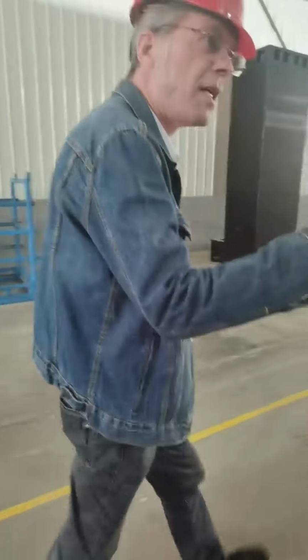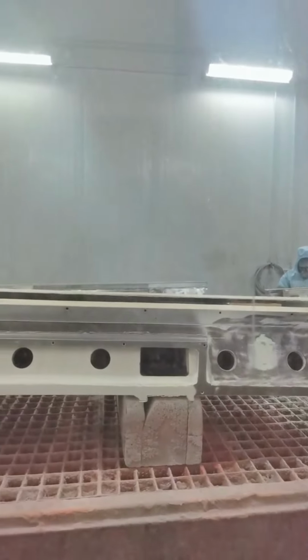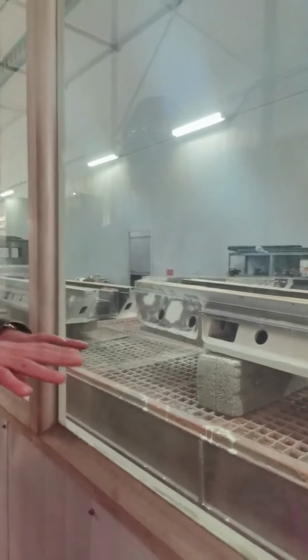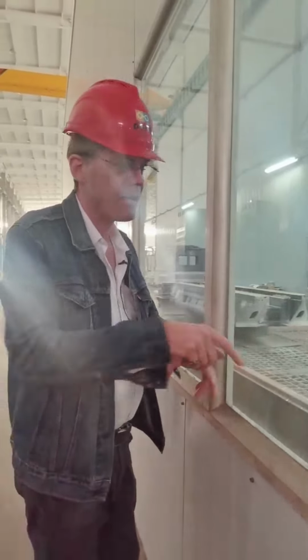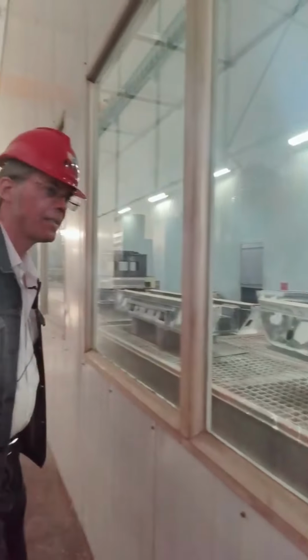Here you can see a little bit. This particular part is the vertical machining center. The part is called saddle. It's where the work table, machining work table, is stand on the top of this part. So this part is right now, it is in the finalizing stage, and next stage is painting. Okay.